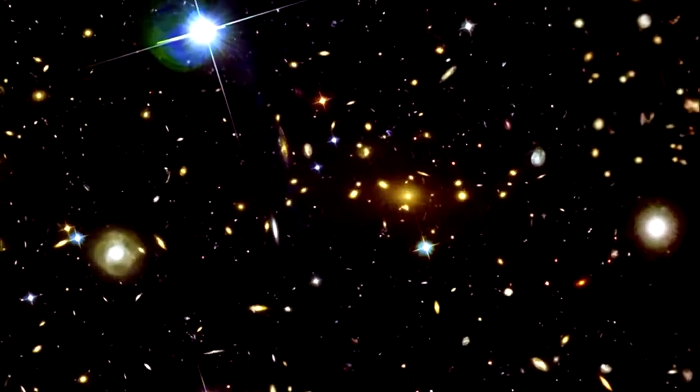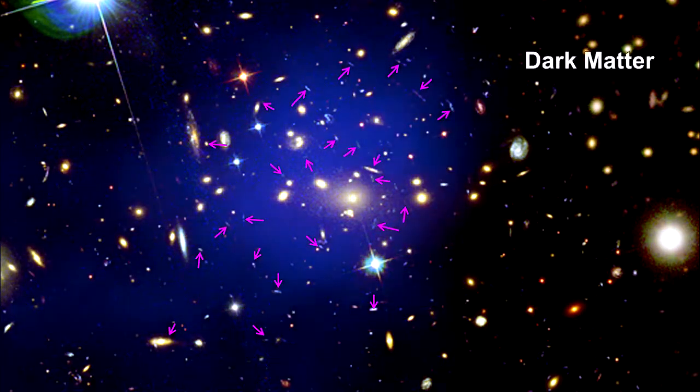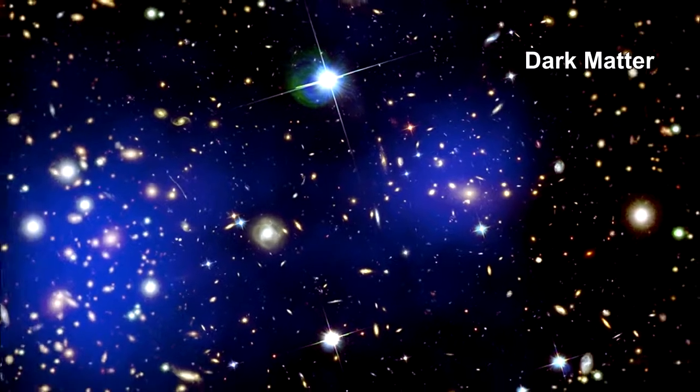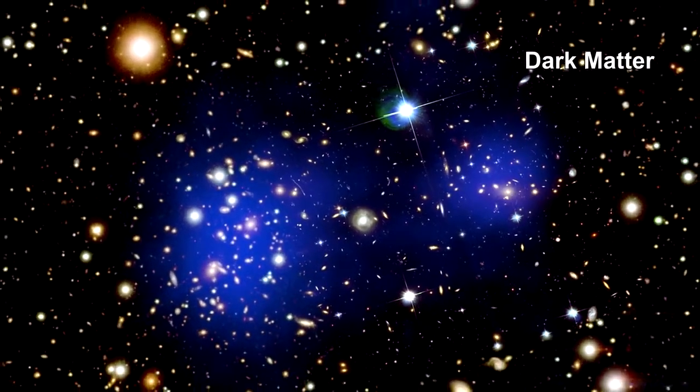If we zoom in a bit closer, we can see the telltale arcs of more distant galaxies lensed by the gravity of the Bullet cluster. Counting the lensed objects and the estimated amount of light bending involved for each one, a map of the area containing most of the mass of the cluster can be superimposed. We have used blue to indicate the locations where the vast majority of the matter must be located in order to get the observed lensing.